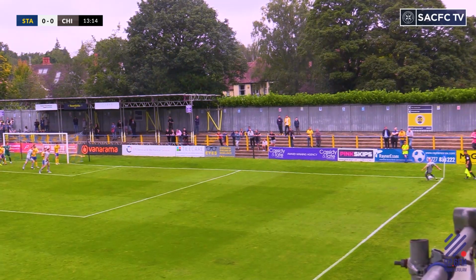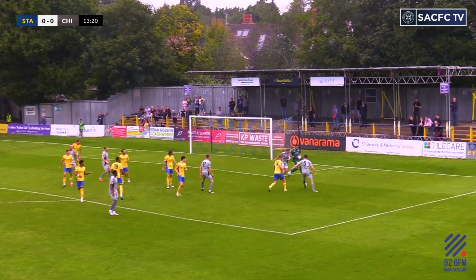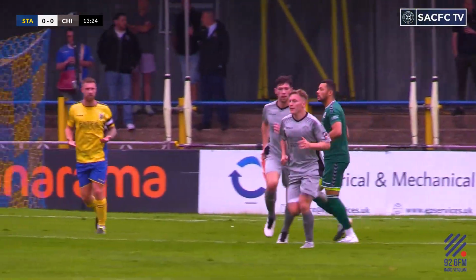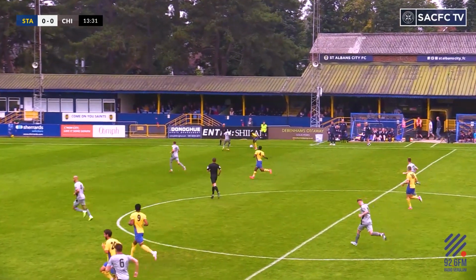Again on the far side, he goes high into the middle of the box. It's headed out by David Noble. Comes to the edge of the box where Chippenham get another head on it. MJ comes flying out to gather. He's under pressure and he does gather that ball. What's he going to do? Is he just going to slow everything down? You know, he's going to go high and long with that slice kick of distribution to Akinola, which is wonderful.